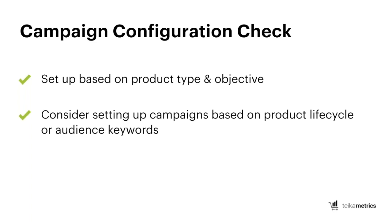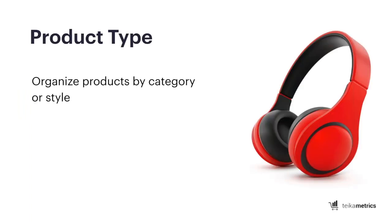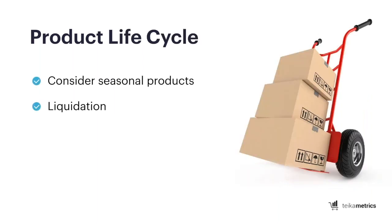So the first basic way of breaking down your campaigns is product type, which is essentially just organizing similar products by category or style. You would create an automatic campaign that has all of your rain jackets. Then, following that mirrored campaign structure, you're going to have a manual campaign with those same rain jackets in it so that you can start to pull that data out and put it into the manual campaign.